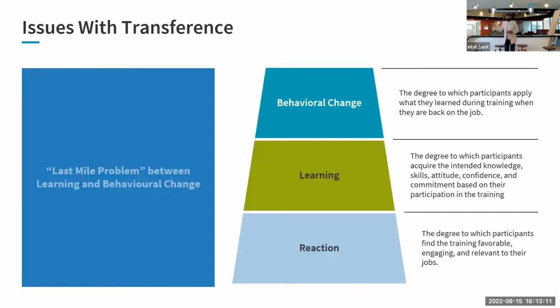Now, I would argue that we have the same problem in learning as well, which is one of transference. If you take a look at level 2 and level 3, where you go for, let's say, a workshop, or you use any of these EdTech tools and go through the modules, finally I have to translate that into actual behavioral change. And what does that actually look like?